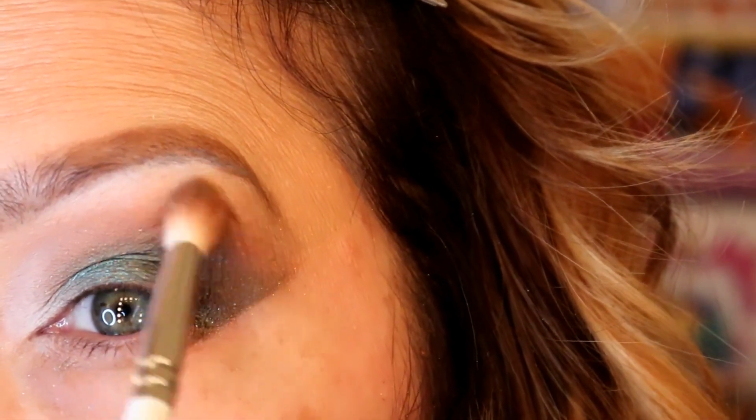Again, just kind of go back and forth. Now I'm going to go ahead and clean up with concealer. I don't have any fallout because I use my little shadow shields. I just have a little bit of glitter flecks on here, but that's fine. I don't mind having glitter in my face.